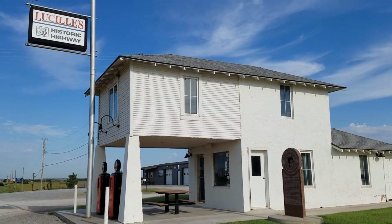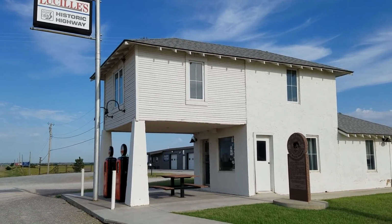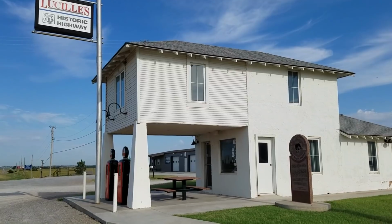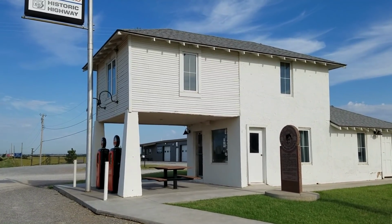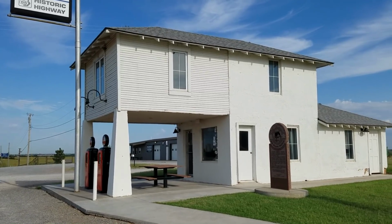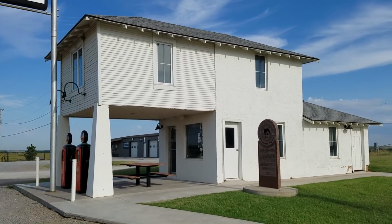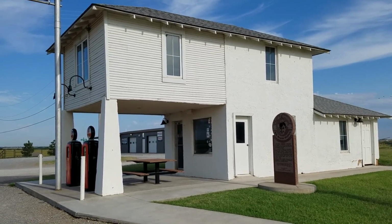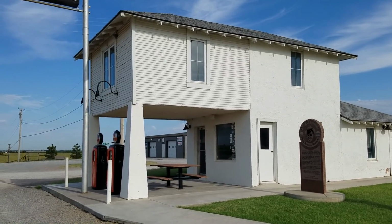This is Lucille's gas station here, and it's been made pretty famous along Route 66. This station was built in 1929, and then Lucille and her husband Carl purchased it in 1941. So they ran this station the rest of their lives, up until Carl passed away in 1971, and then Lucille lived in here and passed away in 2000.